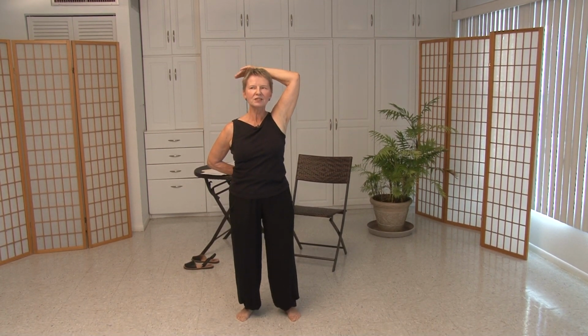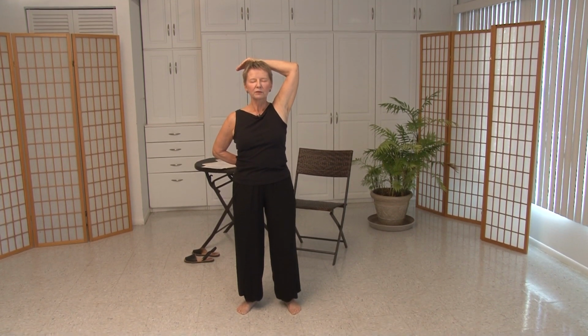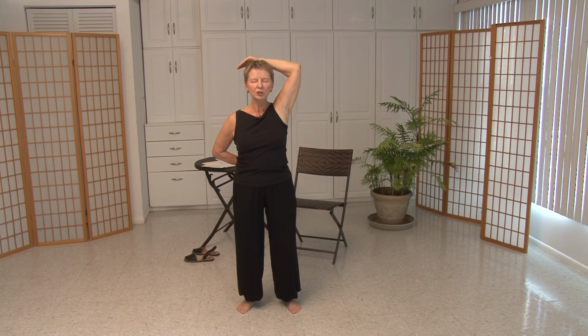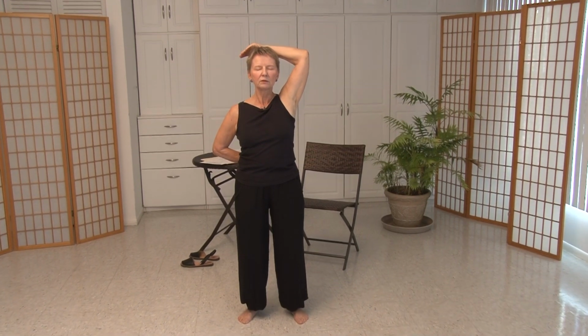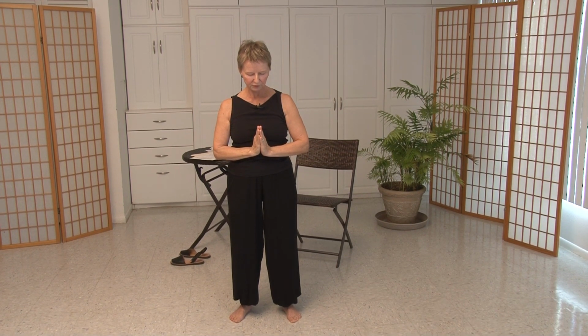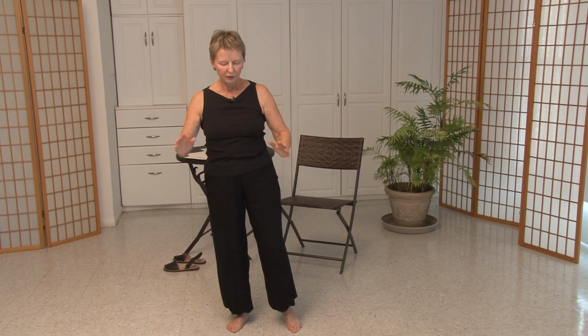And then we rest in this posture, feeling the internal changes that may be occurring. And then we bring hands up in prayer, down, gazing at the fingertips. And then nurturing chi.